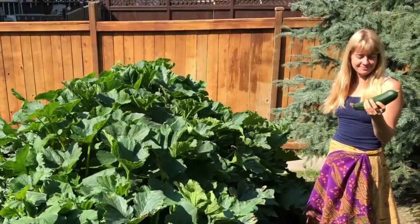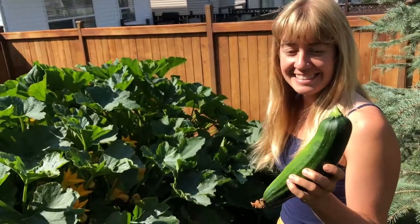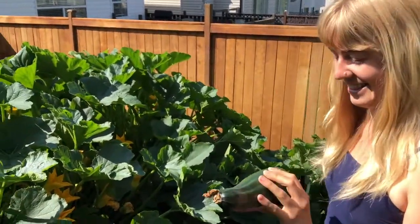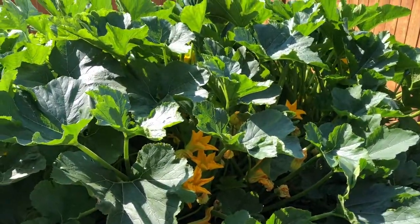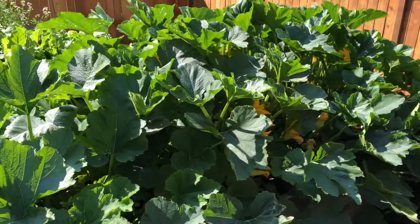It's a very special day for a couple of reasons. Renee has just harvested our first zucchini. That's one of our just normal zooks, right? Yeah. A nice zook. And we have many, many more coming. What's the date today? August 3rd. So our garden's been here for just about 9 weeks now.